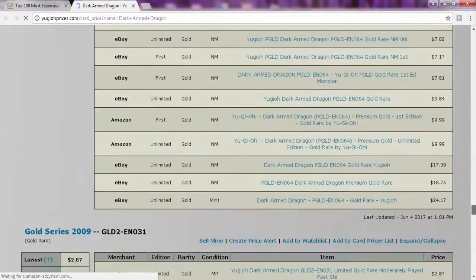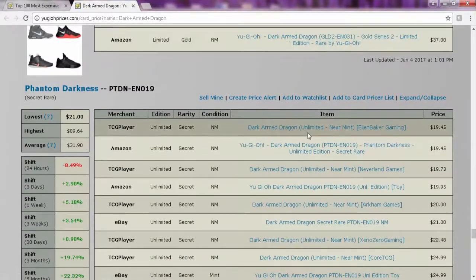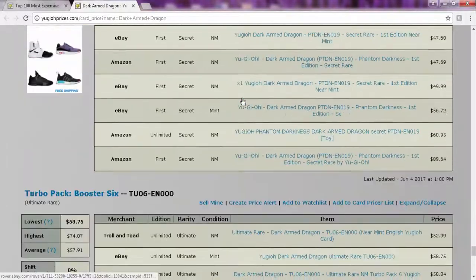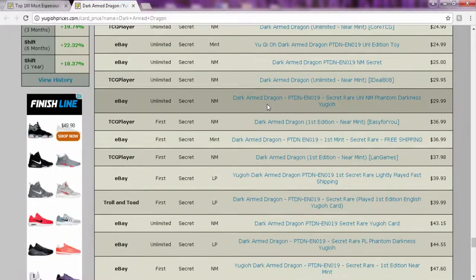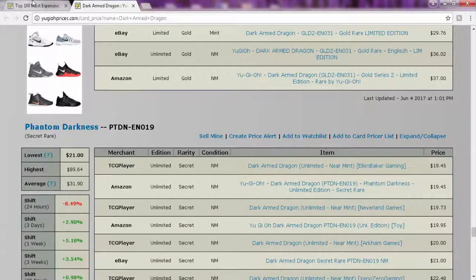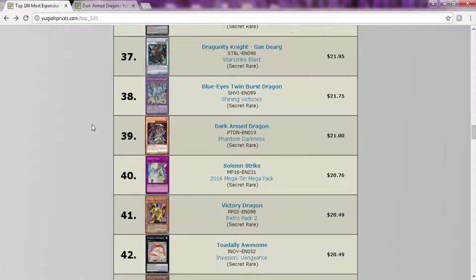So I always look at Dark Armed because, like I said, it's my favorite card. Look at this. A secret rare Dark Armed is still $20. That should tell you how valuable this card is. The ultimate rare is 52. That kind of sucks. But hey, I want to pick one of those up. If it gets to $15, I don't know why $15 is my price point, but when it gets to around $15, I'm going to go ahead and pick up probably two of them. I might get three just for the heck of it.